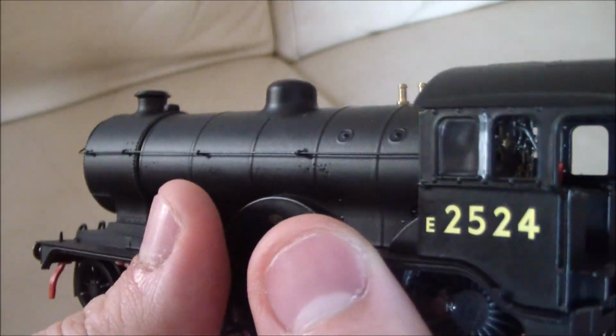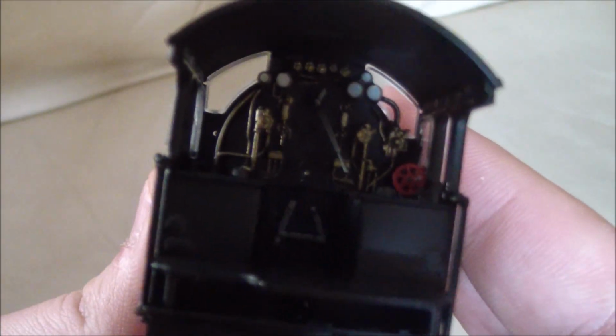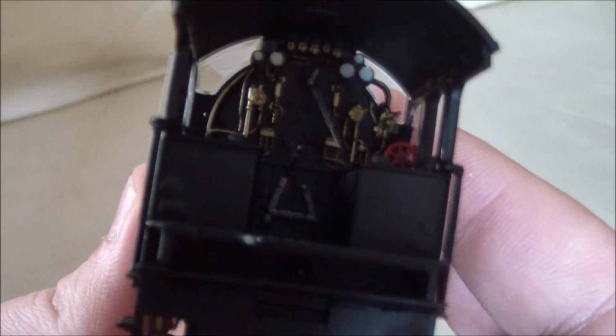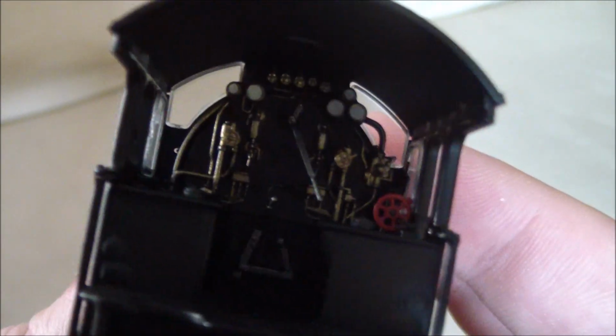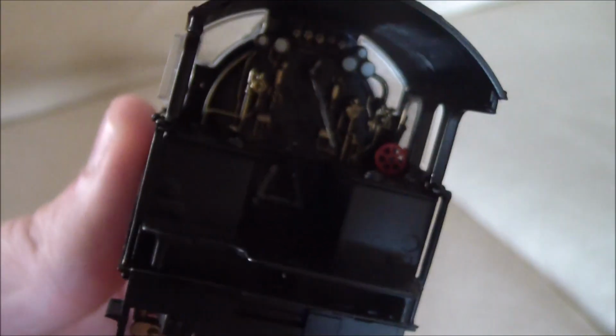But anyway, let's have a look at the cab, which probably is one of the strongest points on this model. Just look at that. Absolutely beautiful. You can clearly see in the middle the regulator. To the right you can see the reverser, and you get all the dials and the gauges as well, and all the little intricate pipework, and even the firebox door is visible just below. But honestly, that is a really, really nice cab.